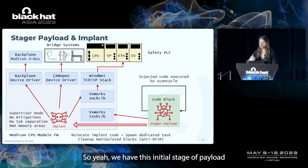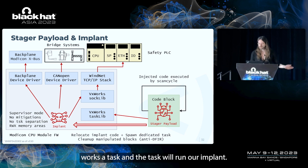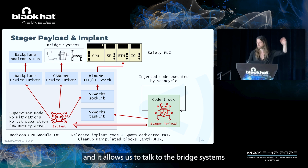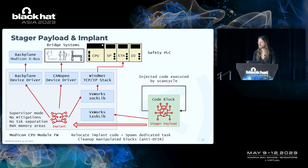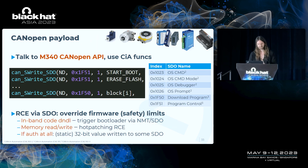So yeah, we have this initial stager payload. The stager payload will set up a new VxWorks task, and the task will run our implant. And that implant allows us to talk to all these different things, like the CANopen device driver that allows us to talk to the bridge systems like the rotary encoders and the motor drives, as well as the TCP/IP stack, which allows us to communicate across the point-to-point link to the safety PLC.